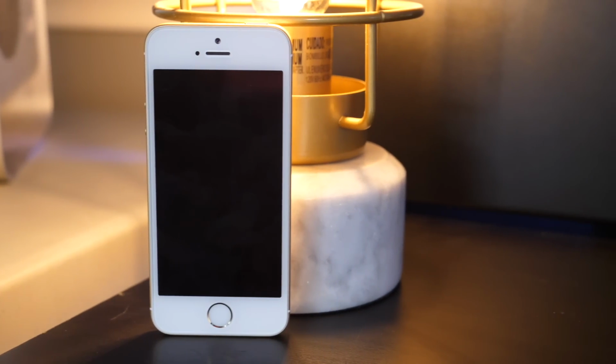The front-facing camera is absolutely god-awful. It's so bad. It's like a 1.2 megapixel camera. It's very, very hard to look at pictures. They look bad, they make you look ugly, and making me look ugly is very hard to do, so I was super surprised by that. But absolutely, that front camera is atrocious.